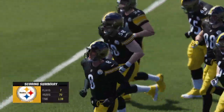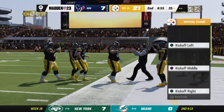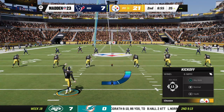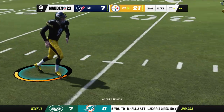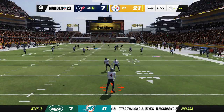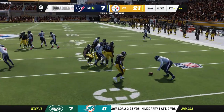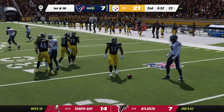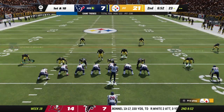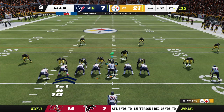Extra point put through by Boswell, and it's now 21-7. Boswell now to kick it away after the touchdown. Takes it at the 7, and not much happening on the return as he'll get this to about the 23. The Texans offense ready to go here for their next drive.